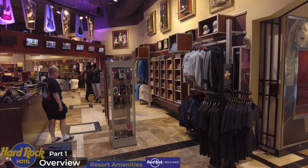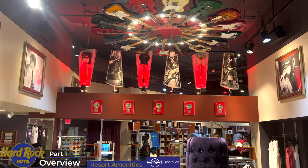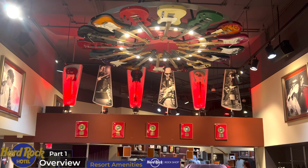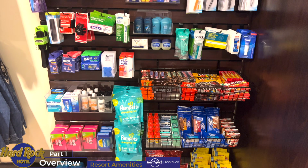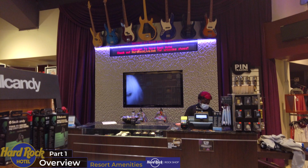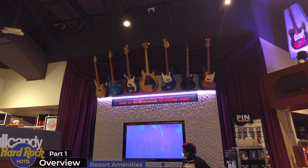To the west of the lobby is the Rock Shop, which provides a collection of hard rock clothing and souvenirs. It also features more authentic instruments used by legendary musicians and a glowing guitar light fixture overhead. This is where you can also pick up your toiletries and medication, etc. When checking out, staff can turn your hotel key into a guitar pick, but I wouldn't recommend it if you plan to use the express passes later that day.